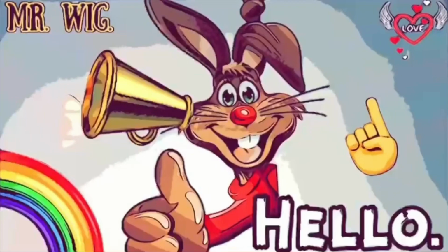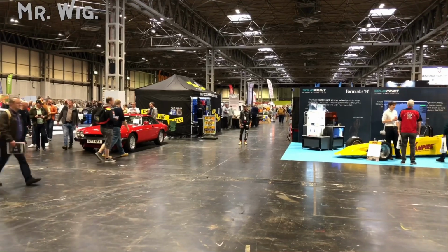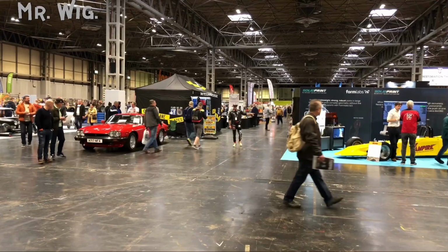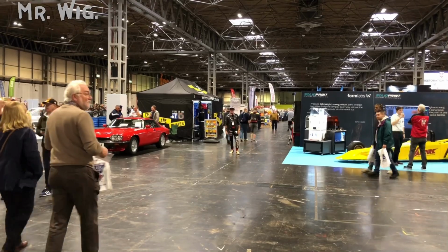Here I am today for the classic car show. As you can see, there's a Jaguar here on my right hand side. What a cool car. And look at that, the drag car in yellow. This is awesome. I can't wait to come here and to see all these amazing cars they will have here to show for all of us.